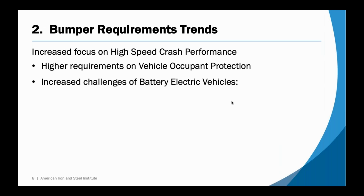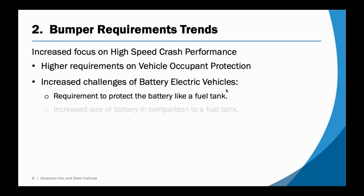Secondly, there is an increased challenge for battery electric vehicles. Those challenges are based on the requirement to protect the battery like a fuel tank. Many manufacturers are considering the battery to be like a fuel tank, and that the housings cannot be damaged, because they don't want the unpredictability of what will happen if the battery is damaged. So again, we have to protect the battery housing. The battery is a larger component than a fuel tank. Usually because of the battery sizes, they come farther rearward in the vehicle, or they're wider in the vehicle. So we're seeing challenges in that area because it's a bigger area of the vehicle that can't be crushed.